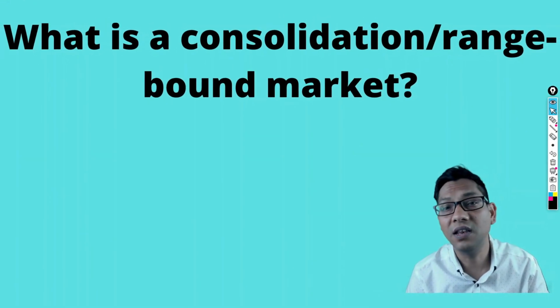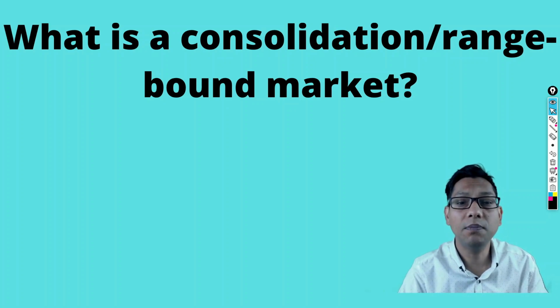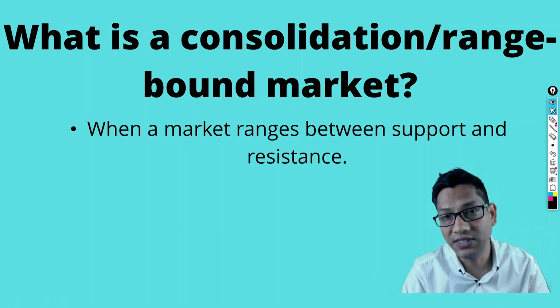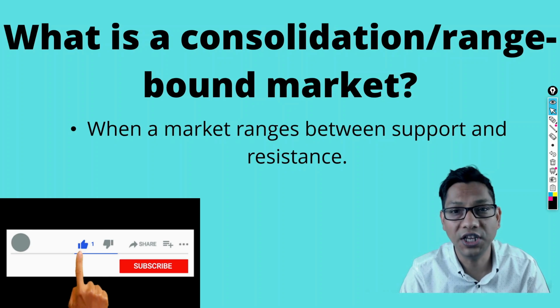First, let's learn what is a consolidation or a range bound market. So a consolidation market is when a market ranges between support and resistance. So when you say a market ranging between support and resistance, that is what we call a consolidation market.